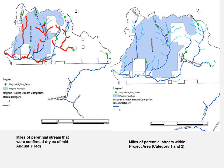Map 1 displays the sections of stream that were observed to be dry as of August 20th, 2014. Map 2 displays the perennial streams identified on the NHD layer within the project area, indicated in dark blue. Almost half the identified perennial streams within the project area become dry by the end of August.